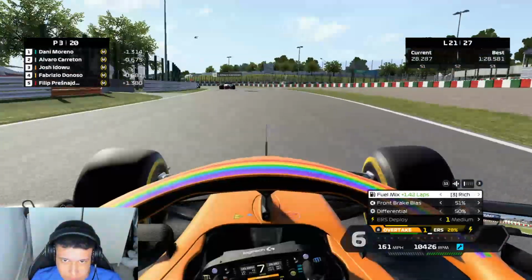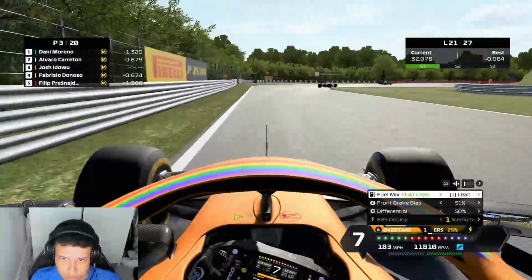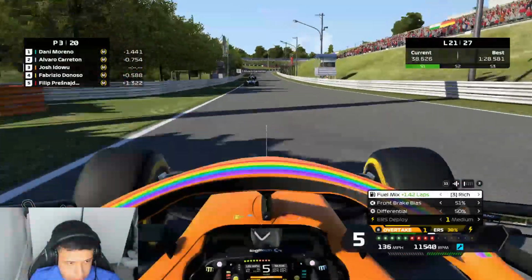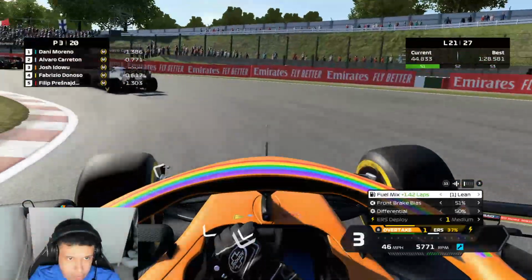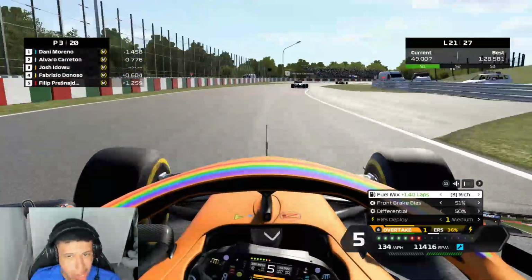And this is going to be hard now if we want to mount a challenge to Caraton ahead. It's likely that he's going to have a lot more ERS than us. So it might be pretty much impossible to mount a challenge. But we can't get close enough anyway. As you can see, 7 tenths the gap, and sometimes even goes to 8 tenths. And then we have to use more ERS to stay in. And it's a continuous cycle of just us being slow.